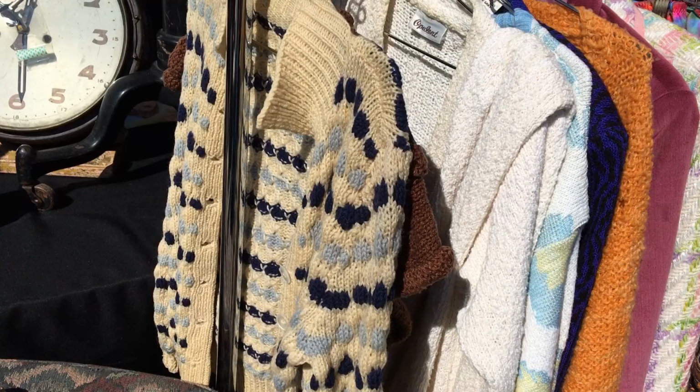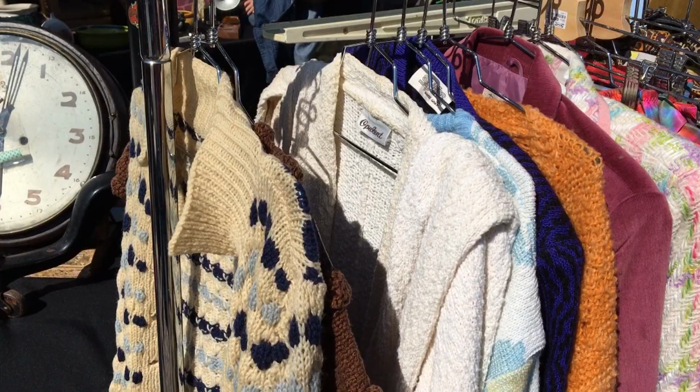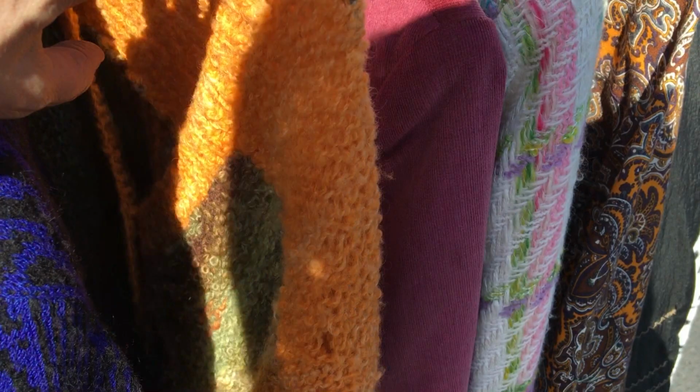Oh my god, the mother lode of old lady cardigans. Look at this. Lots of cardigans. Jackets.